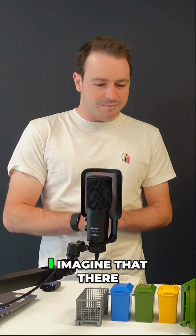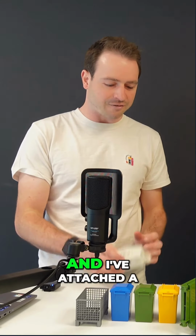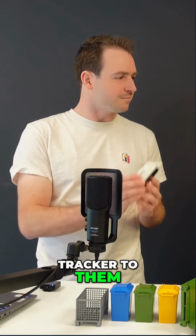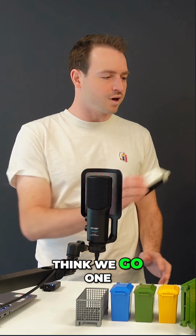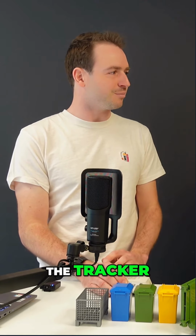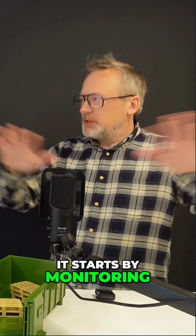Now, I imagine that there are thousands of these assets around the globe, and I've attached a tracker to them, but then there's an update to be done. I don't think we go one by one and update the tracker, but how do we solve this kind of a challenge? Yeah. And it starts by monitoring the fleets.